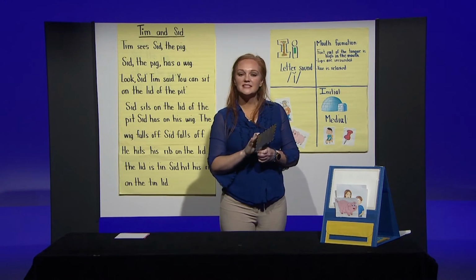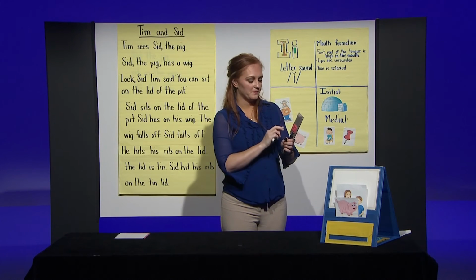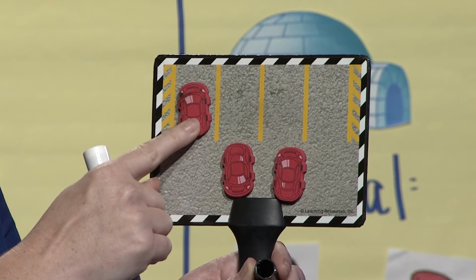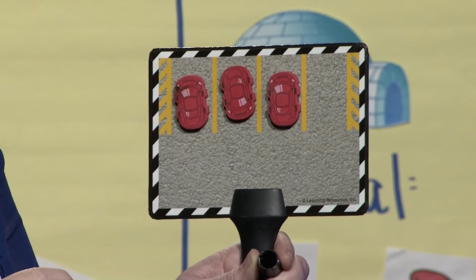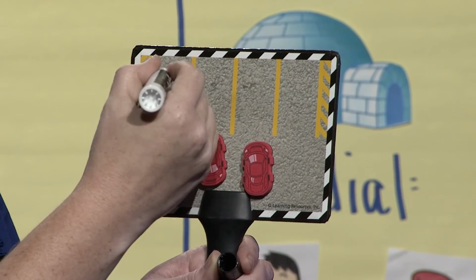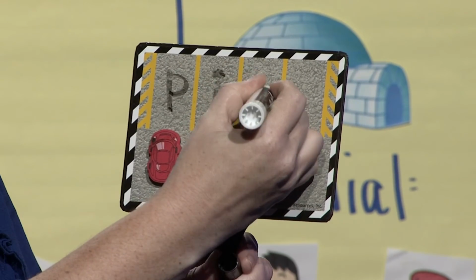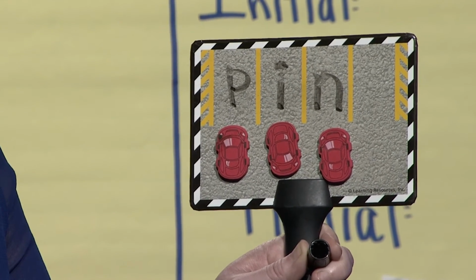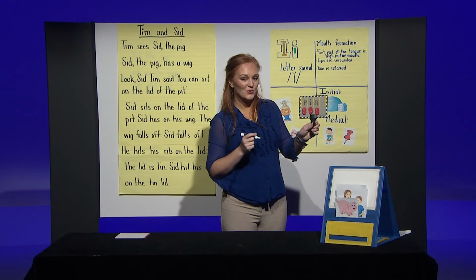Our next word is pen. Pen. First count your sounds. Then move your materials. Now let's write the letter that represents those sounds. Did you get P-I-N, pen? Great job.